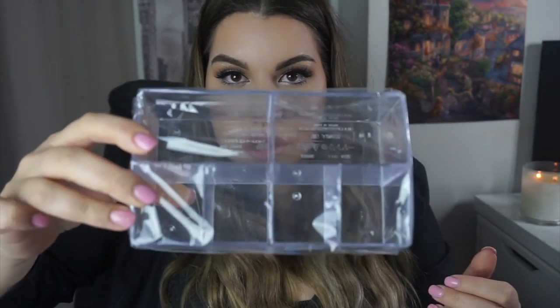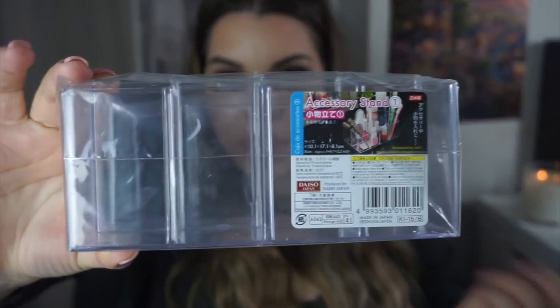So my goodies from Daiso. I'm just going to call it Daiso. I think people call it Daiso. But again, Morphe, morph, Daiso, Daiso, tomato, tomato, potato, potato. Okay, starting off, I got 3 storage units that look like that. I'm thinking to place my lip glosses in there because they're quite tall. If lipsticks went in there, I feel like it'd be a struggle to get them out. So I'm just going to try lip glosses and lip liners.